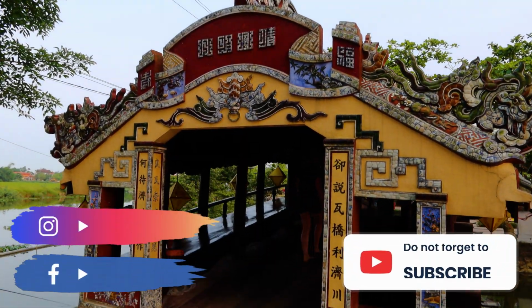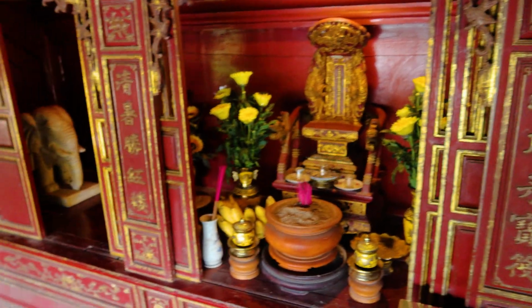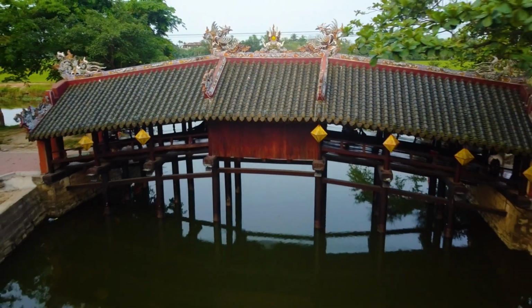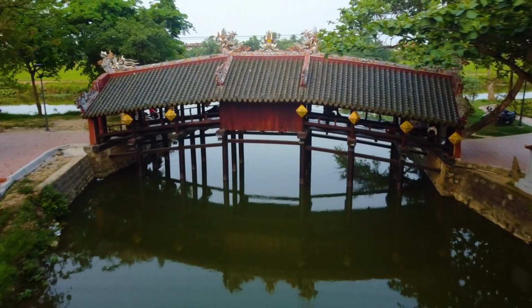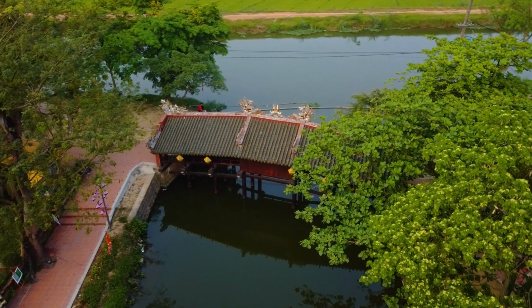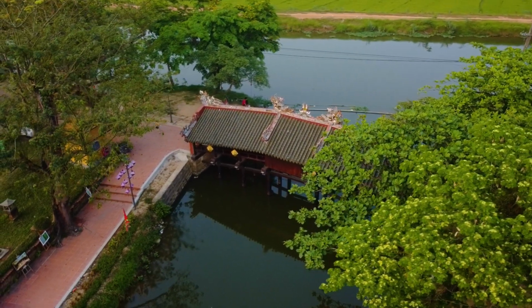So the bridge is 43 yards long, 14 yards wide, and is divided into 7 compartments on both sides of the bridge. There's also a roof covered by lapis lazuli tiles. The first bridge was built more than 2 centuries ago and has been ravaged by storms and floods, and of course the wars. After the damage though, the people of the commune together repaired it, embellished and preserved it.